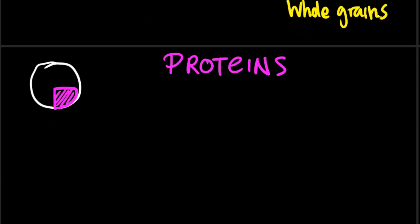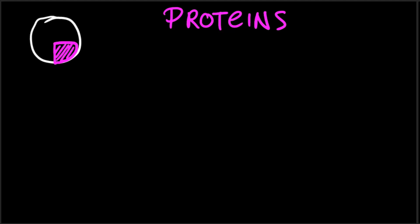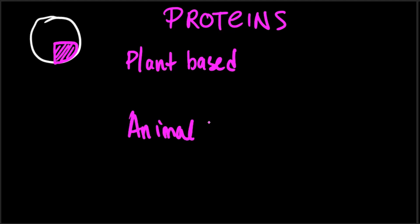With protein, you can think about it as two different kinds: plant-based proteins and animal-based proteins. Now in these last two food groups, the proteins and dairy, you want to make sure that you're choosing things that are lean, things that don't have a lot of the kind of fat that we want less of, which is saturated fat. What are saturated fats? Fats that are solid at room temperature, so your butters, your creams, your ice creams. These come from anything that's animal-based. You might have some vegetable-based like coconut, but for the most part, things that come from animals have saturated fats, so you want to limit those.